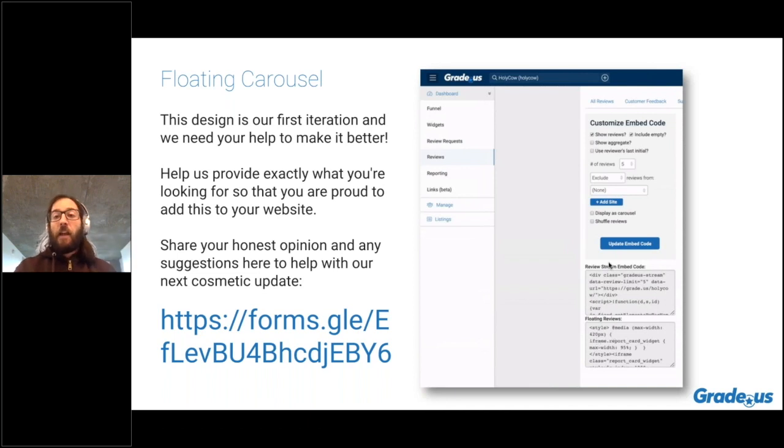The settings of the review stream are also applied to the floating carousel. So whatever you set here and you customize the embed code, that is what's going to show up on the review carousel, as you apply it to your site.